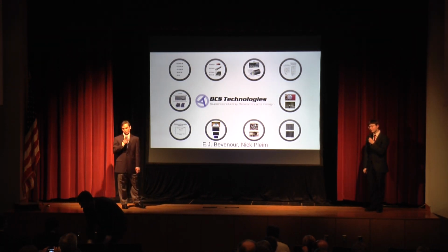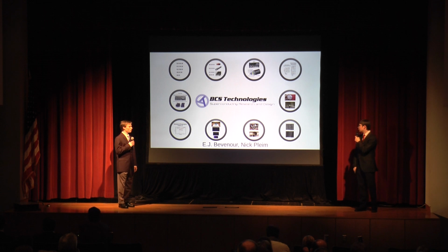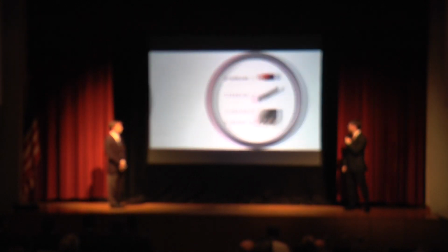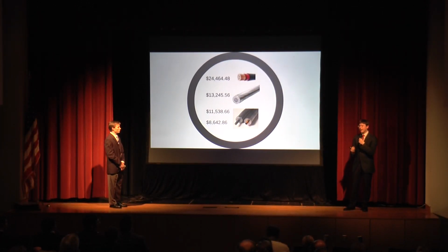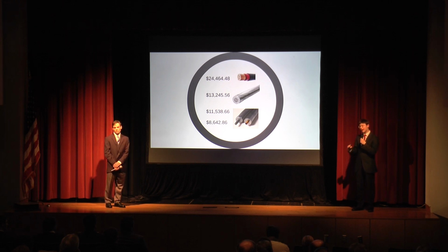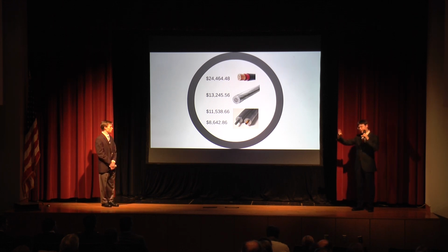Hello, my name is Jay Benmar, and I'm Nick Klein, and our team is BCS Technologies. Now, this is a list of numbers, and they're organized from the highest number to the lowest number. But they mean something. This is the loss of value of energy per megawatt hour because of some of the most common overhead power line conductors, like you see outside on the pylons, the overhead conductors by the roads.